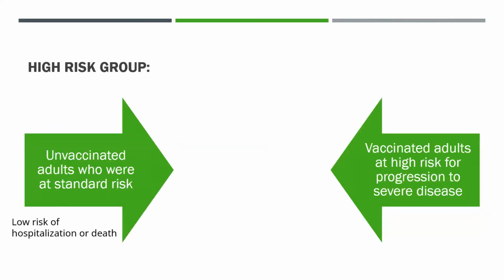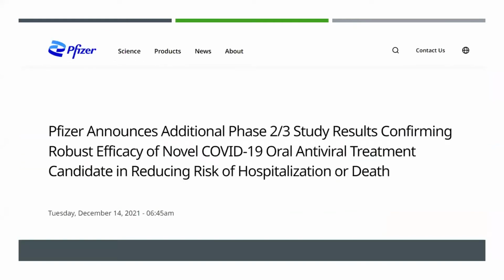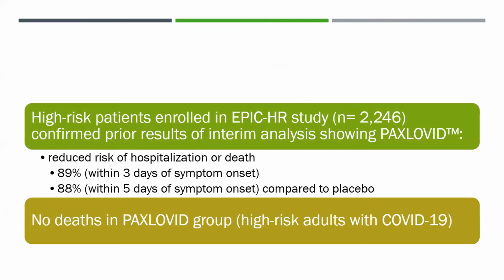So the high-risk group is defined in the press release. There are 2 groups of them. One is unvaccinated adults at standard risk, meaning those without any risk factors, who have a low risk of hospitalization or death. The other high-risk group would be vaccinated adults who are at high risk of progressing to severe disease, the ones who have comorbidities. So this is a press release from last week, just before the molnupiravir one.